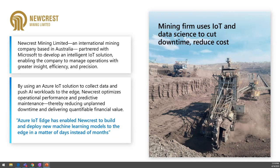Perfect. Another use case. This one was all about that offline capability of IoT Edge and also real time. So Newcrest, they have a lot of concerns when it comes to mining. And with mining, they needed to be able to have sensors that were able to understand what the dust and the temperature are. Also, there was a lot of earth tremors. They needed to be able to detect that.